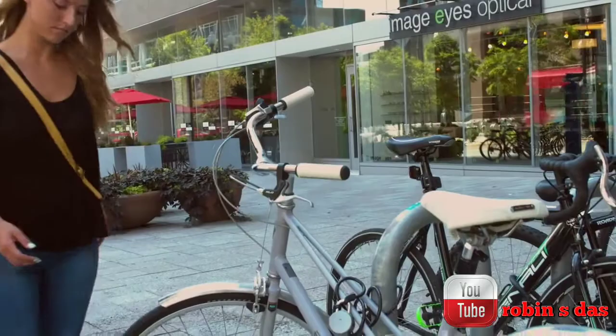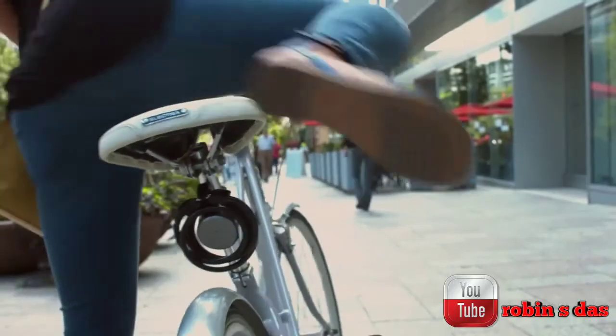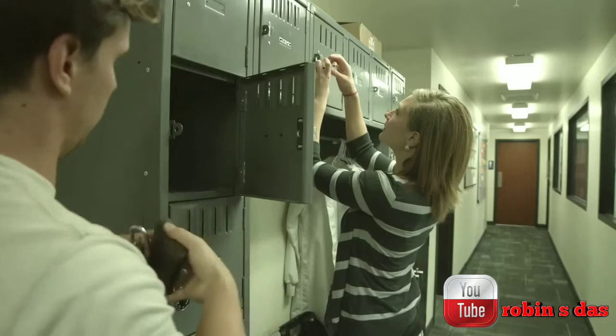By using your smartphone and the noke, you can effortlessly protect your belongings and go. Whether you're protecting your bike, your locker, or anything else, all you need is your smartphone and your noke, and you're good to go.